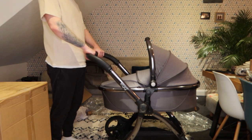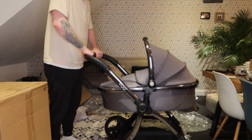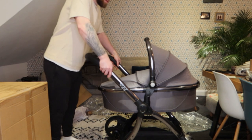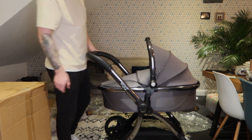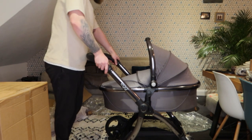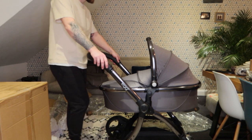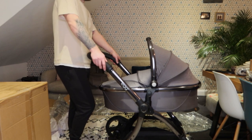Is it not really showing it much? It looks great. I'm not going to walk around again. But I think it's more about what it can handle in terms of off-road capabilities. Yeah, when we're wheeling it up mountains.